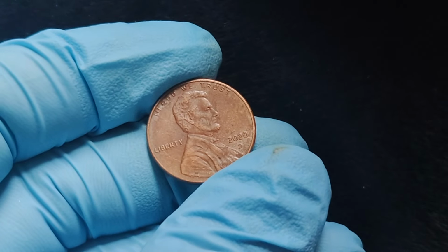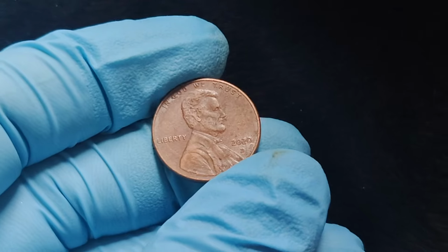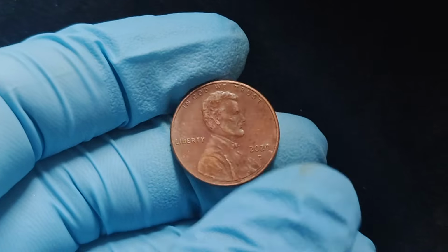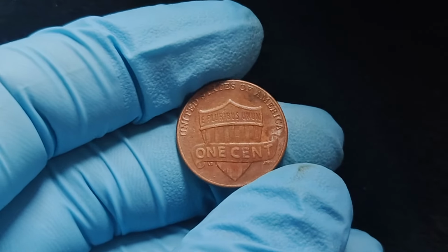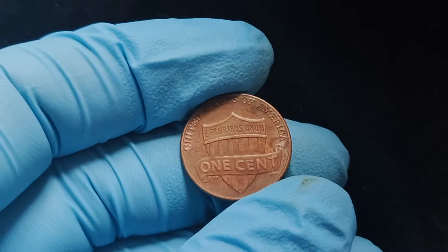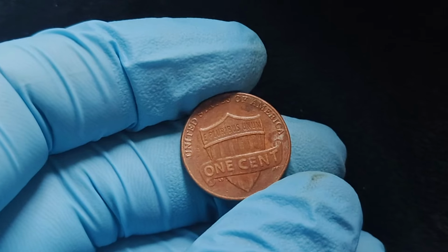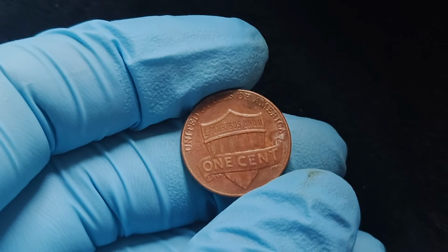Here's a little insider scoop. Coins like the 2020 Lincoln penny are highly coveted because they tick all the boxes for collectors: rarity, condition, and the story behind them. Think of it this way: people pay millions for a Picasso painting, not because of the paint and canvas, but because of its history and significance.